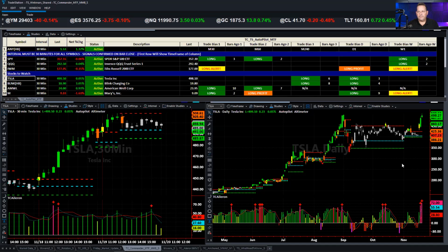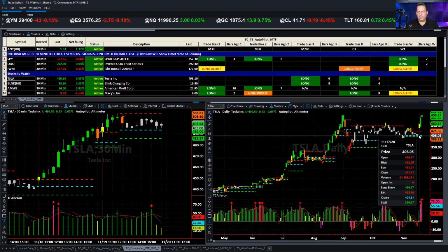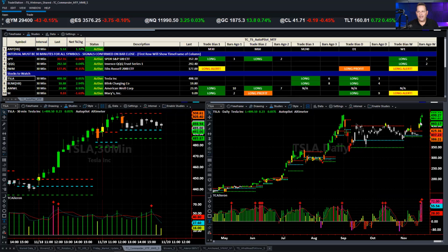So Tesla did bounce off. It was kind of playing into this level here, got support, bounced up. I don't think there's anything to really look at here. Overheated dramatically. That doesn't mean it's not going to keep on going up, due to the fact that we are seeing a significant amount of buying that has to take place. It probably will lay off a little bit and start to slow down as we get closer to the day when it's going to be added, and it's sometime in the middle of December.